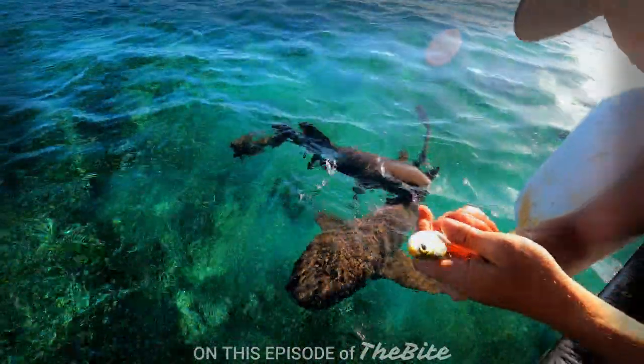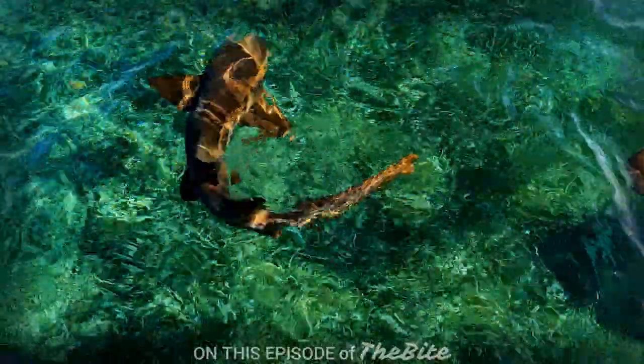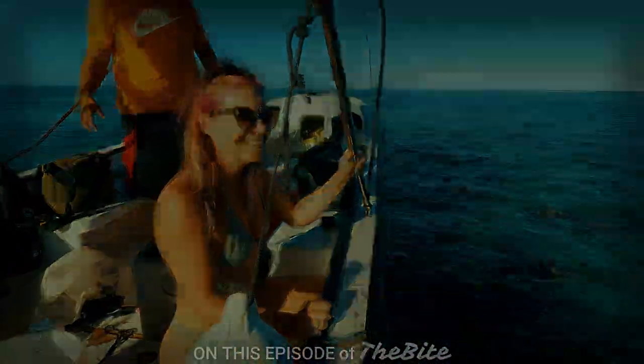Look at that, hand feeding shark, you guys. How cool is it to hand feed a shark? Look how beautiful they are. Pretty wild though, right? Yeah. That was really fun.